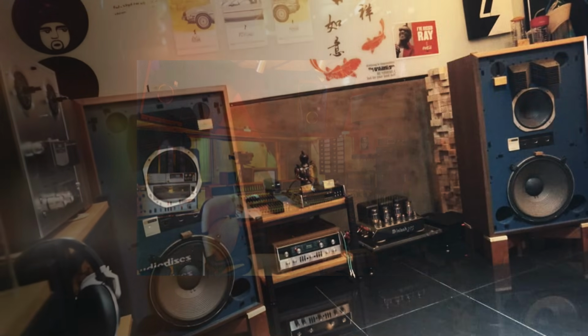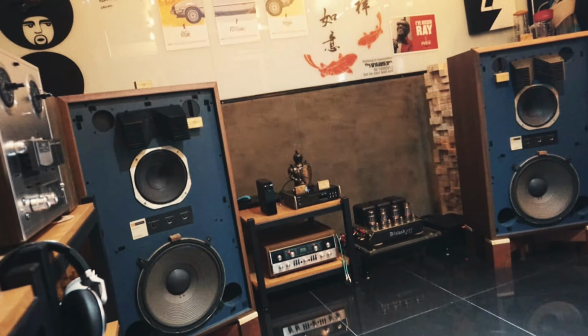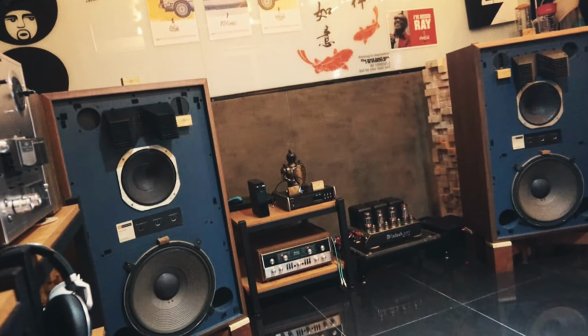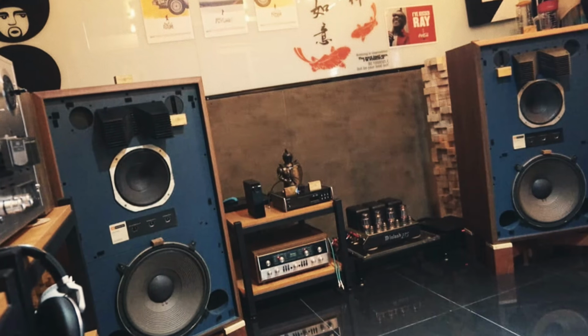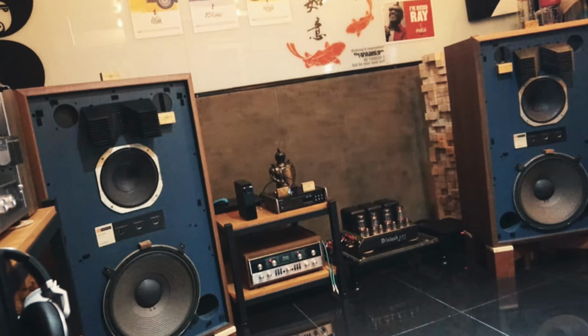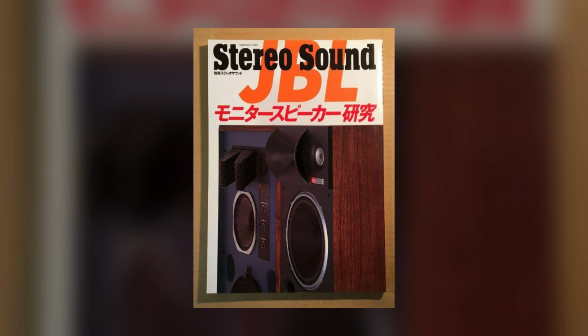During the economic boom years, large JBL studio monitors moved out of recording studios and into living rooms. Owning a pair of 4343s became a statement, a symbol of having arrived. Japanese audio magazines placed them on covers, dedicated listening cafes built their reputations around them, and the models sold there in numbers that no studio monitor had any right to achieve.